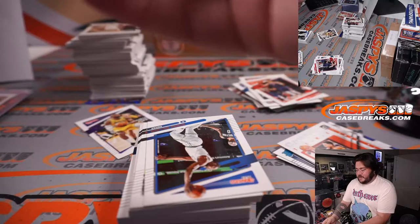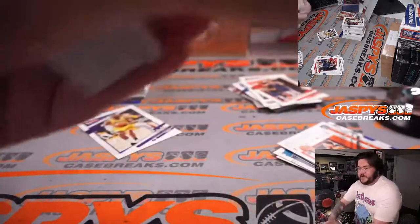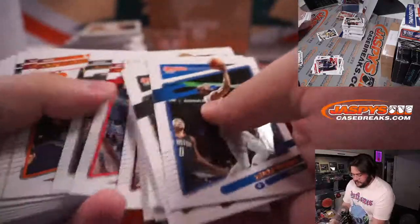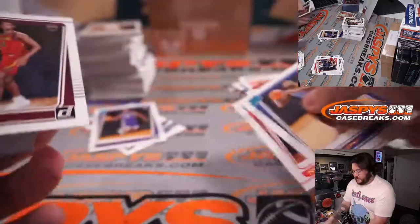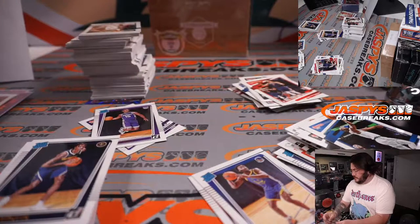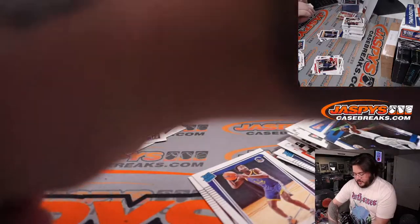Brian F. getting a nice numbered to 99. Ayo. Let's finish this stack up. Moses Moody, Davion Mitchell, Evan Mobley, nice. Evan Mobley, rookie going to the Cavs, going to Justin. Nice one, Justin. We have our auto coming up.